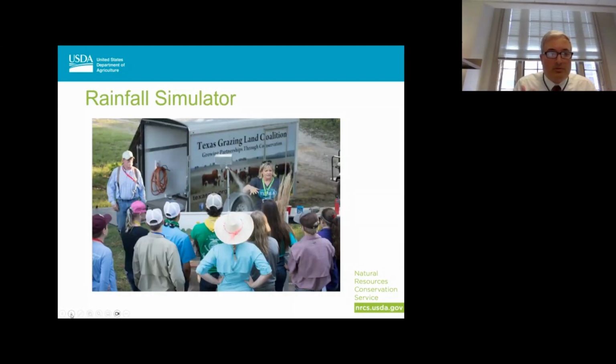And just an example, like I said, this is a Texas Grazing Lands Coalition photograph. Some of the members of the state level coalition are giving training, and in this one in particular, they're demonstrating the rainfall simulator for a youth during a youth workshop. Next slide.